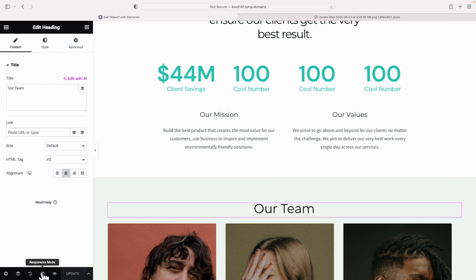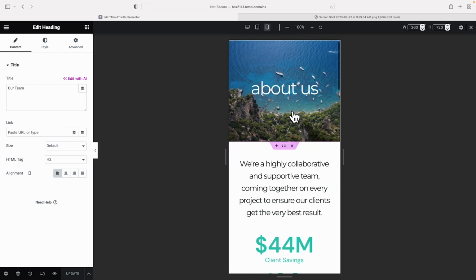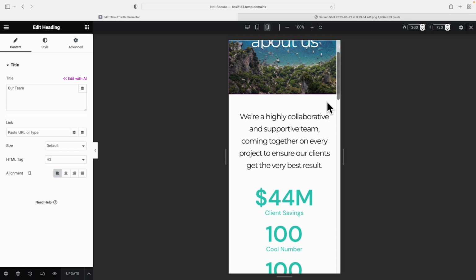And then you want to go back to responsive mode. Remember, you always want to check it out and make sure it looks great on mobile as well. So I'm just going to go over to the mobile icon and we'll go to the top and just see how it all looks.